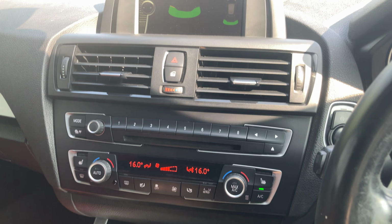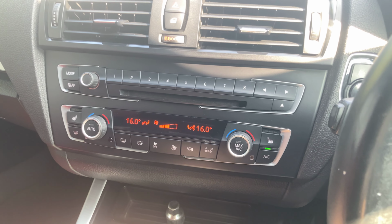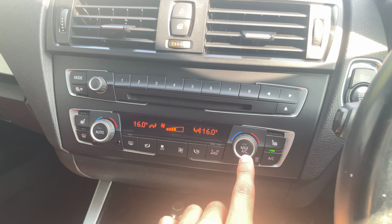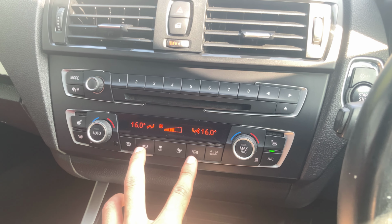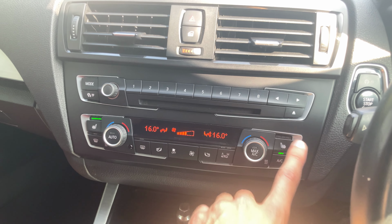And then down below, as I've said, as BMW do so well, their dual zone climate controls. You've got your max AC button as well on the right hand side. Your intensities here, your directions on the left and right hand side, and then your seat heating is on the left and right hand side as well.